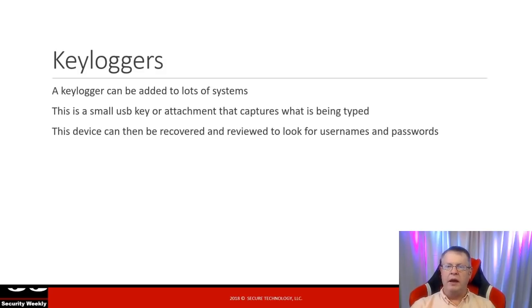What would it look like? On a wired keyboard, it would be some kind of a little thing between the end of the keyboard connector and the PC. On a public machine that has a wireless keyboard, it would be a little plug-in. And it's going to be hard to spot, because a lot of times on public machines like that, you can't even see the machine, which also means it would be hard for somebody to do that. The downside is they do have to come back and get it.